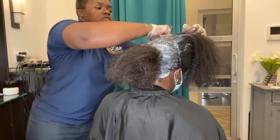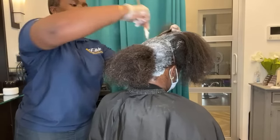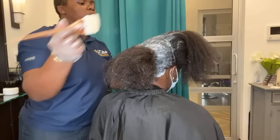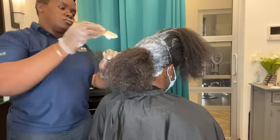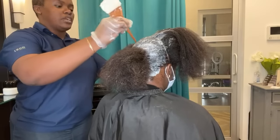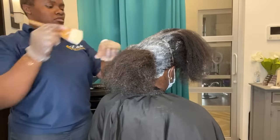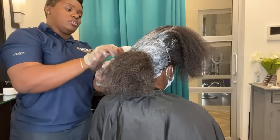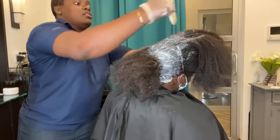But that's another reason why with relaxers, it's very important to get it done professionally, because after every relaxer, you should get what? Straighter? No. With every relaxer, there's a service that you should get. I always say there's a schedule. A trim, of course.